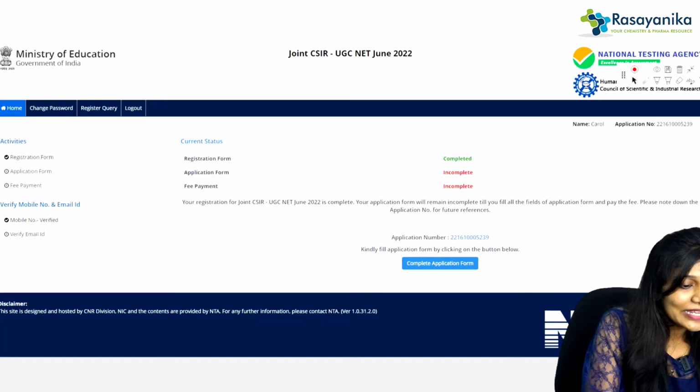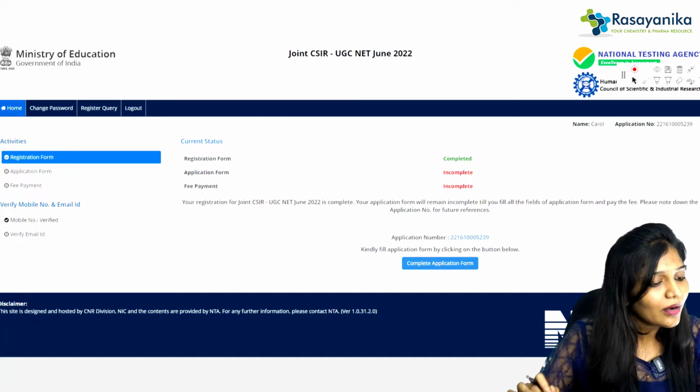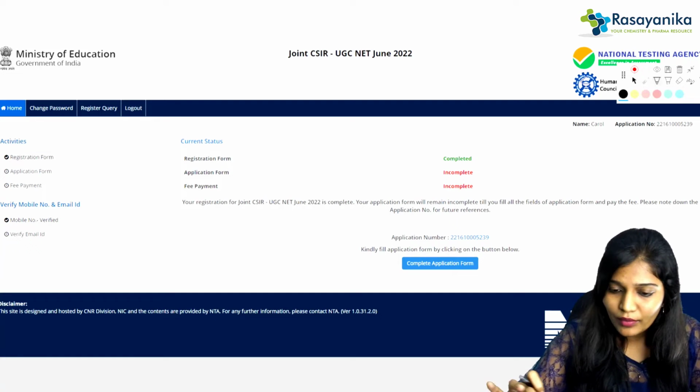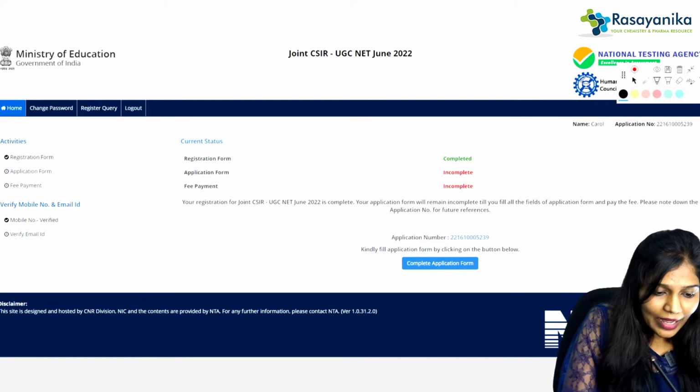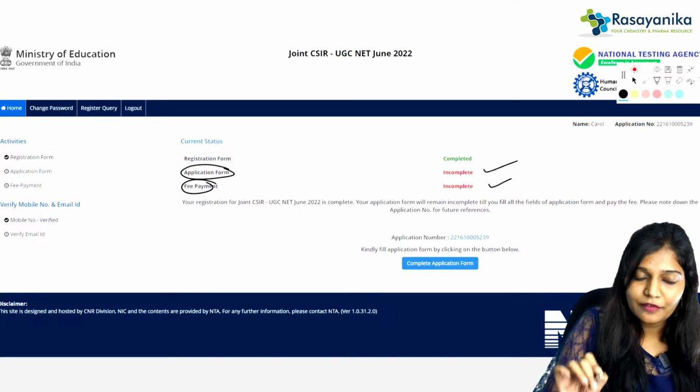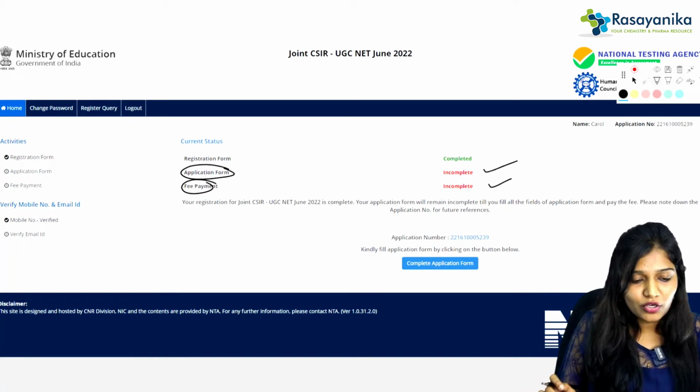So we have finished with the registration form. And now we are moving on to the application form and finally the fee payment. So you can check over here. You can see application form which is incomplete and the fee payment is incomplete. The first one we have done, so we are moving on to the next one.